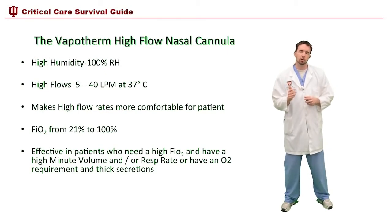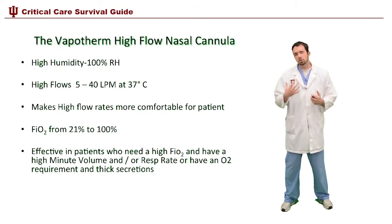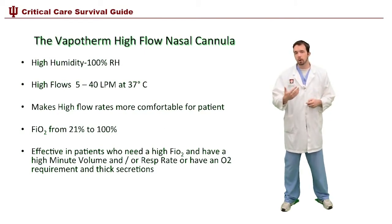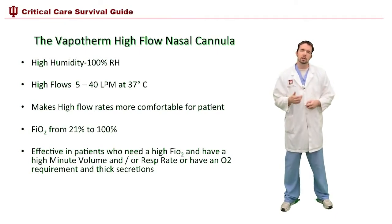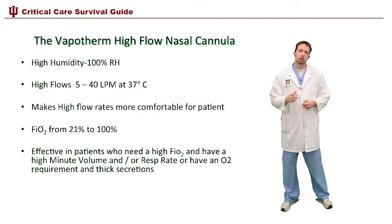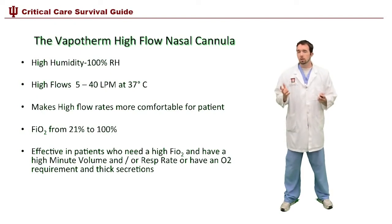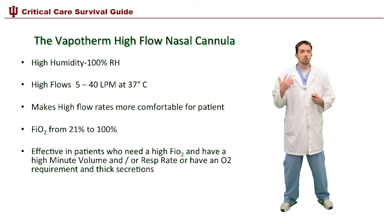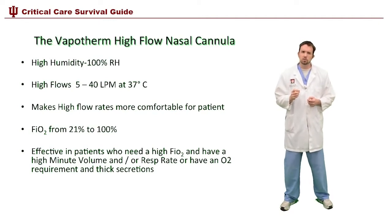In the case of Vapotherm, the patient actually becomes the bag, and the patient becomes a reservoir with each subsequent breath, so that as they inspire, they entrain that oxygen that is accumulated in their oropharynx and dead space airways. Vapotherm is particularly useful for patients that require high oxygen but still want to, say, eat or want to have a more comfortable way of getting their oxygen than, say, a CPAP mask or a tight-fitting mask. Vapotherm is also useful in people that have thick secretions because the humidity can help thin some of the secretions.